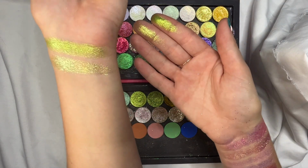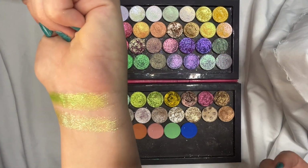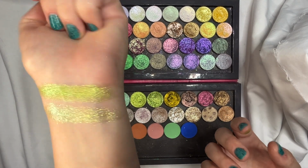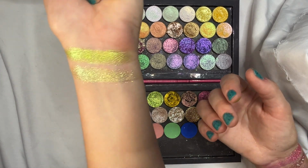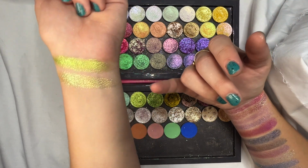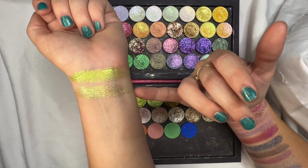But the formula in them is pretty similar with the type of sparkle. Both of these tout having kind of a blue shift, which I don't really see. I think of them as pretty much just a straight up lime green shadow. And I wouldn't say you need both. It's just a preference of if you like having a base color on your shadows or not.